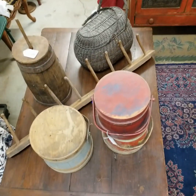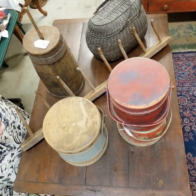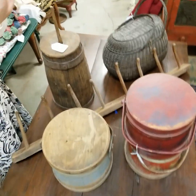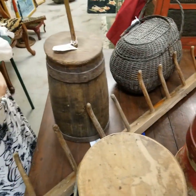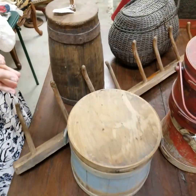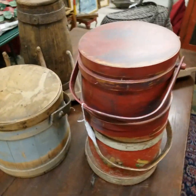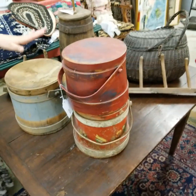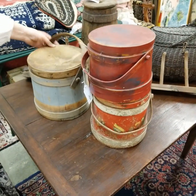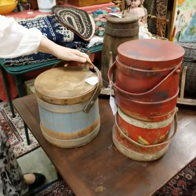Okay, so we're in an apocalypse apparently, so people have been prepping. Now you can make your own butter and do so many things by hand. I mean, that's what primitives are. This is how people survived and made things they needed to function in their life. And these are firkin baskets, which are great.